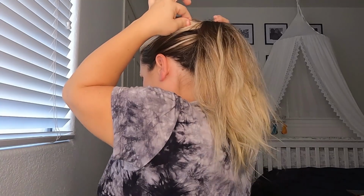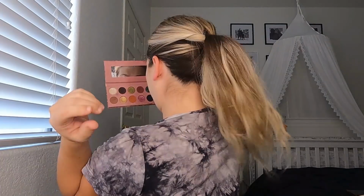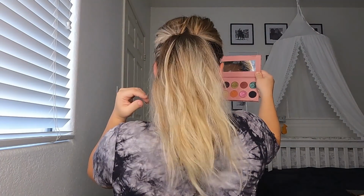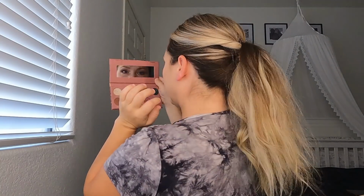And that is pretty much it. It gives you a very voluminous ponytail. I'm going to basically add some details, just pulling some hair out a little bit. But that is pretty much it. It's basically like a regular ponytail, but with a little bit more detail to it. So I really like it.